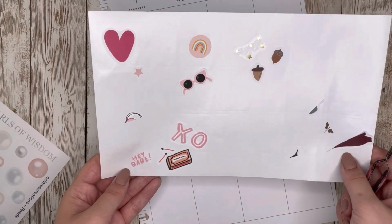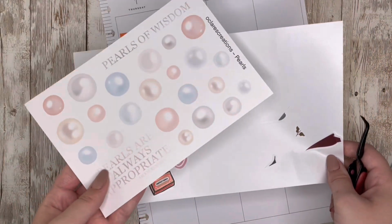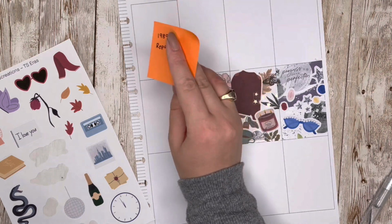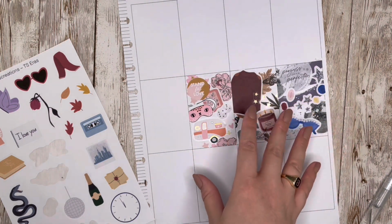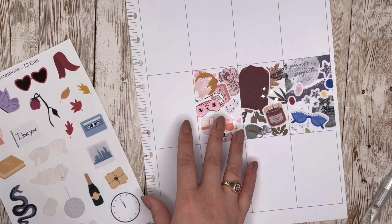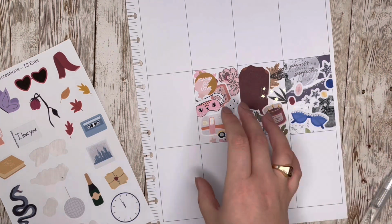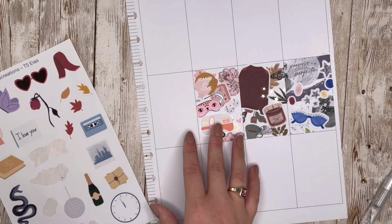So the other ones on this sticker sheet will just find their way back into their homes. I didn't even touch the pearls on this one, but that's fine. The last box on this side of the spread is going to be 1989 and Reputation. I decided to combine them because combining 1989 with Red on the other side didn't really make sense, and I didn't want to do a full box for Reputation. I like the album a lot, but I just felt like aesthetically it would kind of stick out amongst all of the other ones. So I decided to combine 1989 and Reputation.